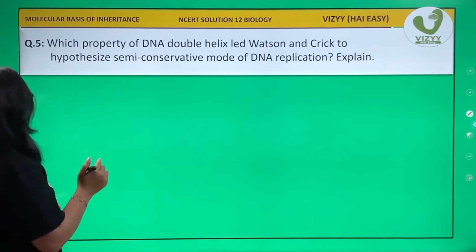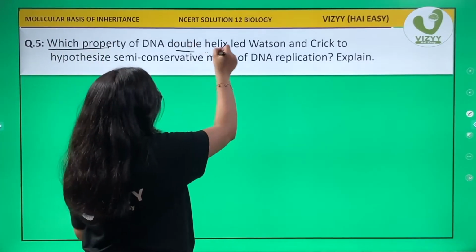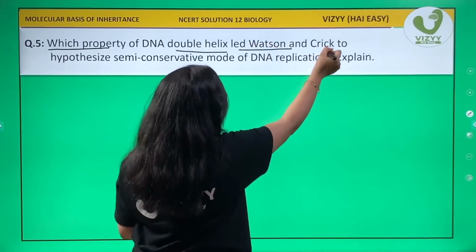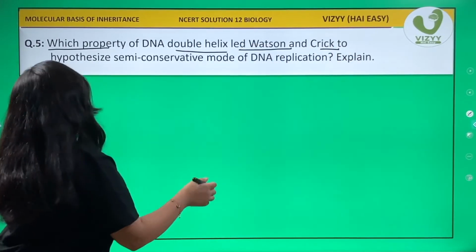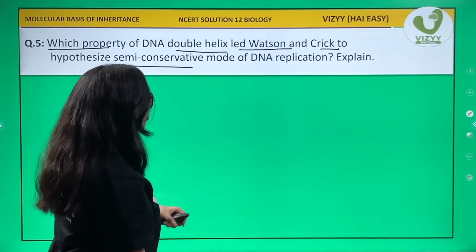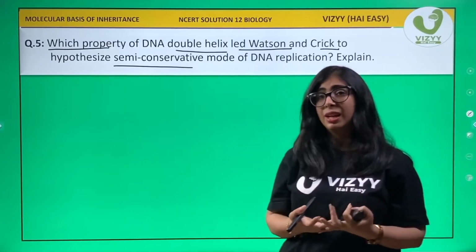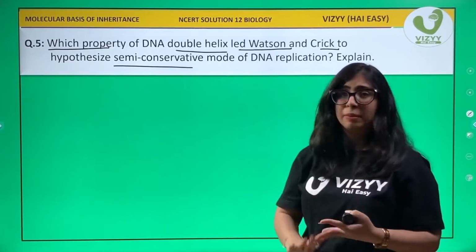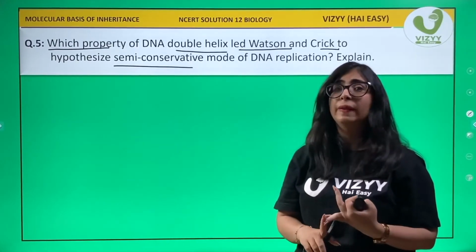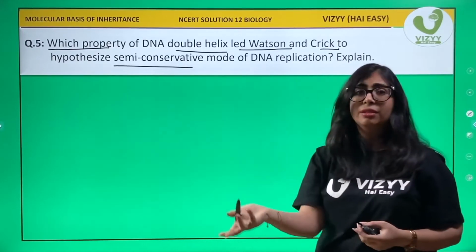Question 5 is, which property of DNA double helix led Watson and Crick to suggest or hypothesize the semi-conservative mode of DNA replication? Okay, now Watson and Crick were the first scientists to say that DNA is a double helix structure. They found it with X-ray crystallography. And why did they say that it is a semi-conservative process?